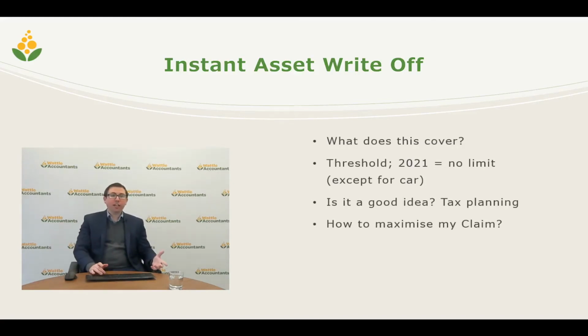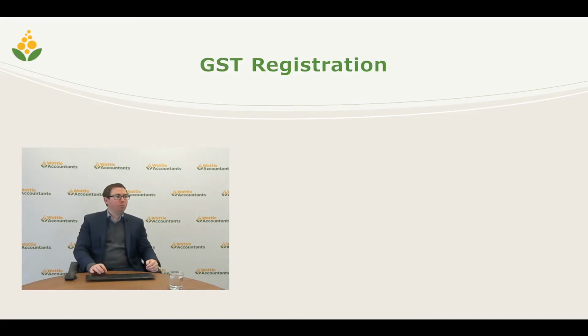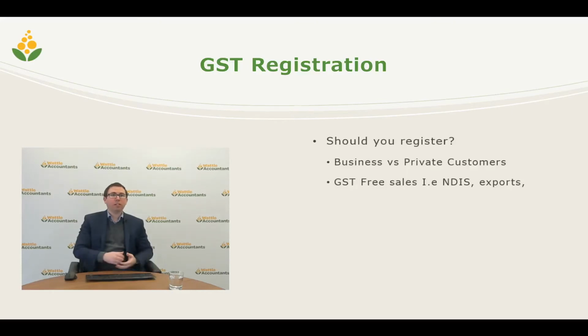How to maximize your claim? It's not too complicated. Make sure you have a tax invoice when you make the purchase, and that it is work related. It's very easy. GST registration is something to consider.